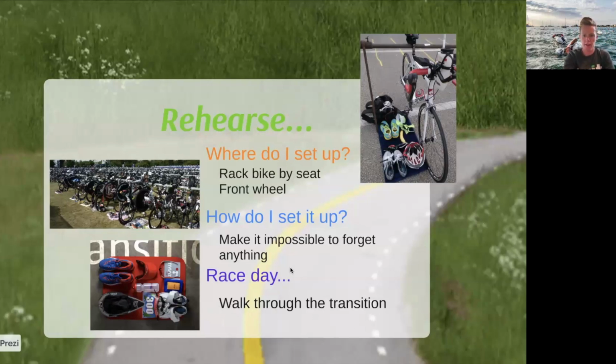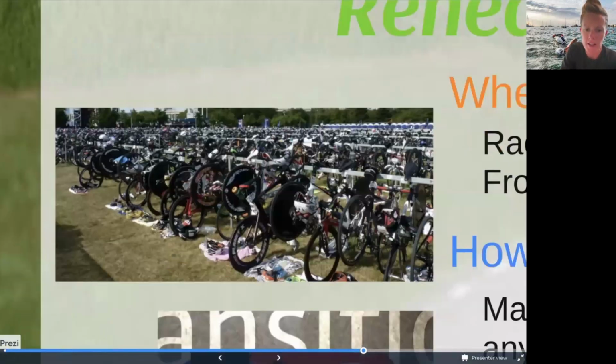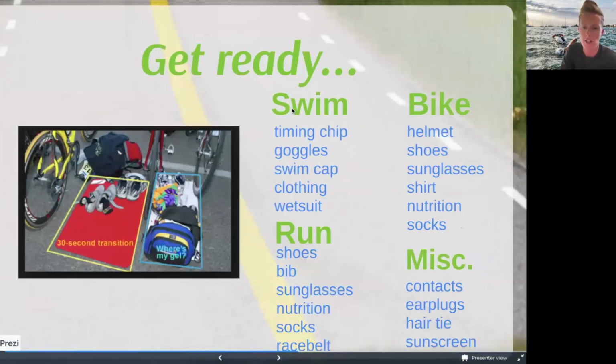So I'm going to go back for a second here if I can figure out how to move this box. Okay. So the first thing that we want to talk about is getting ready. So having a checklist.